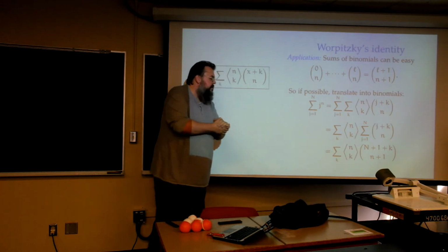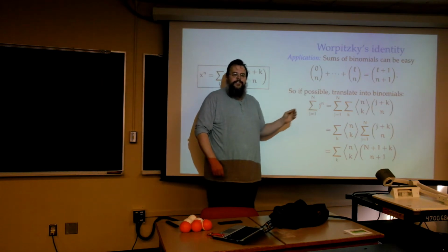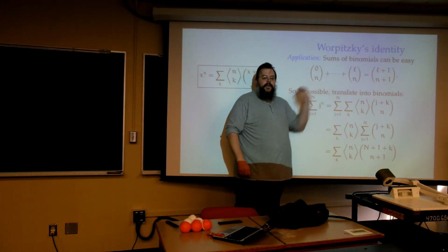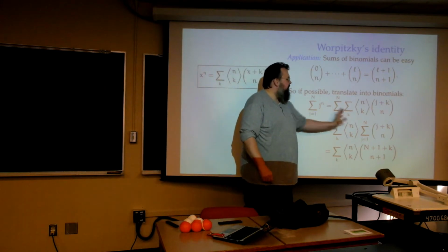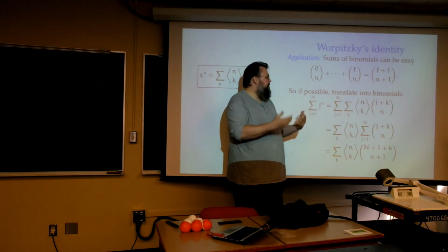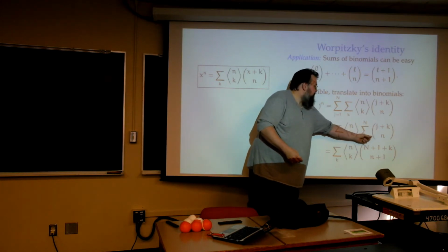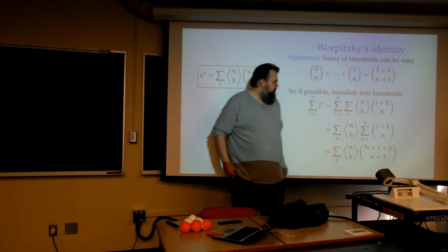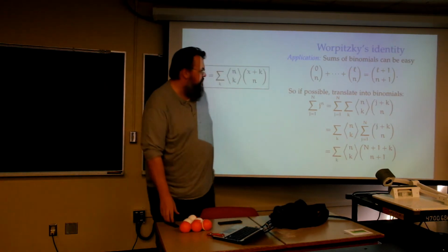All right, well, how do we use that? Suppose I want to sum up j to the n. That's not so easy. But if we could translate j to the n to binomial coefficients, we make our life better. And that's what Worpitzky's identity does. It says, okay, I can replace this j to the n in terms of something involving binomial coefficients. There's finitely many terms, so I can rearrange the sums. And so I have a nested sum now. But this nested sum is exactly the kind of sum that we have here. And so I can replace it in terms of binomial coefficients. And so now I can sum up powers, j to the n. I can get a pretty nice clean expression.